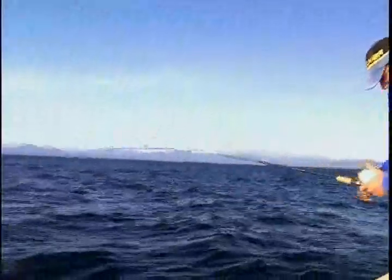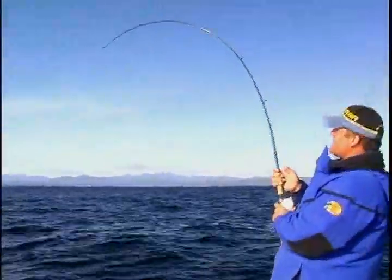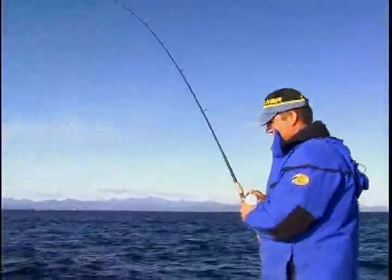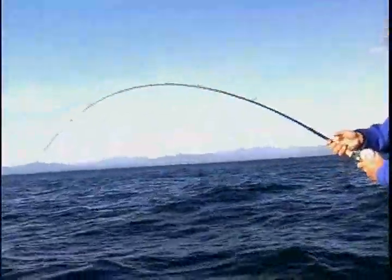We need this log for the fire today. Oh. Chair's right behind you if you want to sit.